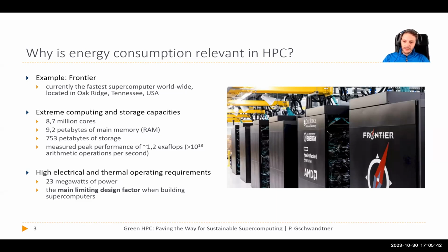An example that I want to give is Frontier. It's the fastest supercomputer currently worldwide, located in Oak Ridge in Tennessee in the US. On the right, you see a photograph of some of these racks with all the compute nodes inside. Frontier is really extreme by any standards in terms of computing and storage. It has almost 9 million cores, even though one has to admit that they are counting CPU cores and GPU cores, but still, 8.7 million is a huge number. They have almost 10 petabytes of main memory coupled to those cores, and more than 750 petabytes of storage available.